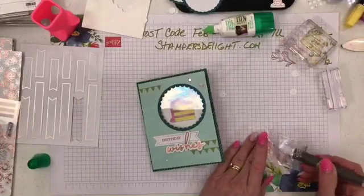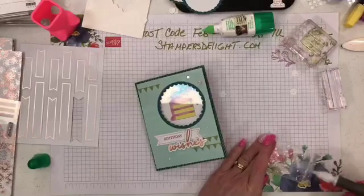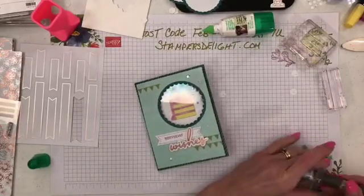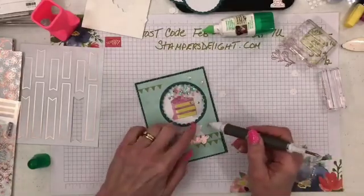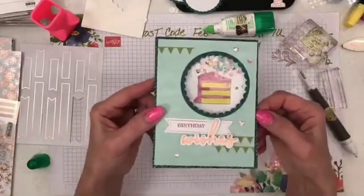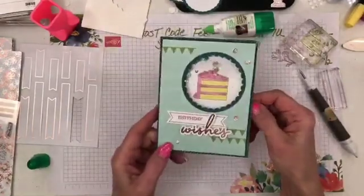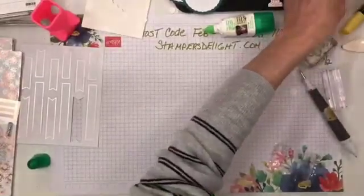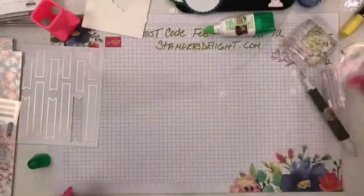Oh, thank you, Angie. I know you guys can't get the paper pumpkin over there. Hopefully soon. But I'm going to show you another alternative that you can do with other items that we do have that you can get. Okay. And there we have a great birthday card. So there's another one. Okay, let's see what we got next.